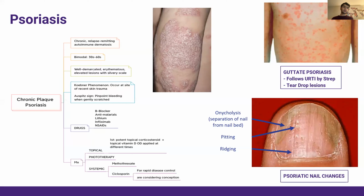It's a chronic condition, and often when you advise patients about the treatment, you will say that we have to control the condition, but we can't really cure it. And one of the things we can do is reduce triggers. So some of the classic triggers for psoriasis are stress, as well as medications such as what the question said, lithium, antimalarials, beta blockers, NSAIDs as well. Also alcohol use can be a trigger, and smoking too.